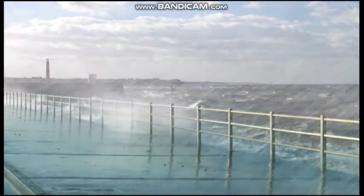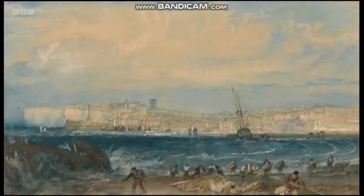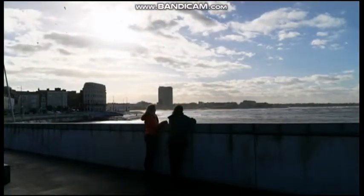2 miles later, we arrive in J.M.W. Turner's Margate. More than 100 of his paintings were inspired by the unique light here. He called the skies the loveliest in Europe. Today, we can see why.